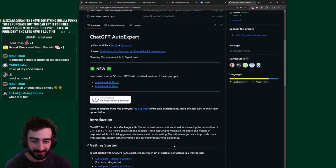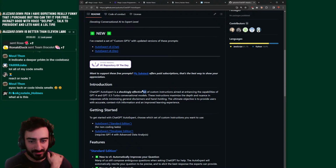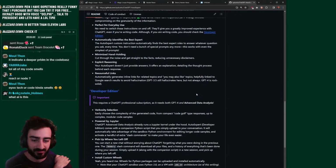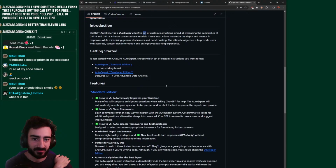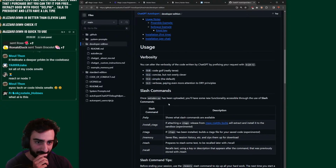All right, what's AutoExpert? It's a shockingly effective set of custom instructions aimed at enhancing the capabilities of GPT-4. These maximize the depth and nuance of responses while minimizing general disclaimers. Okay, so it's a bunch of custom instructions. Let's see what their developer edition looks like.